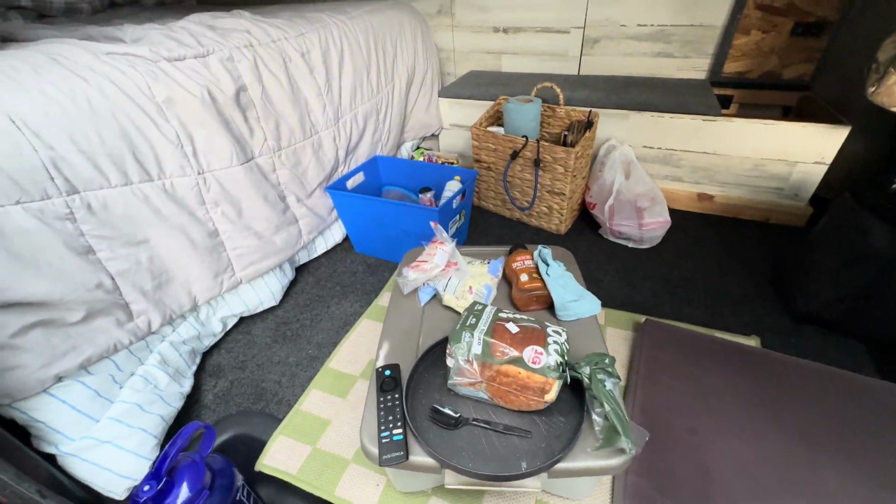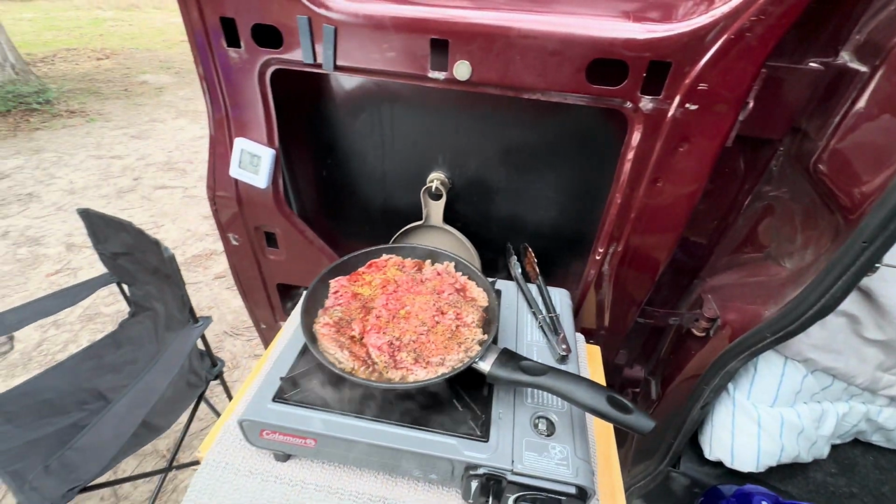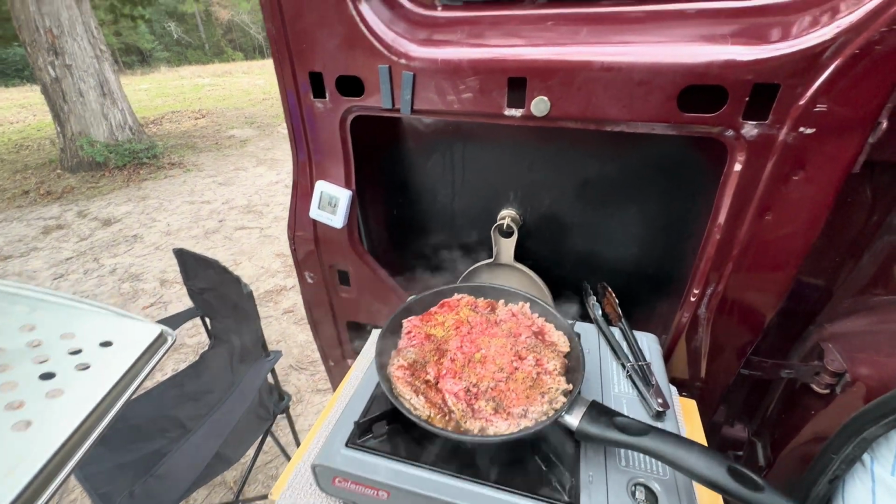I'm gonna do humongous burger patties out of this.